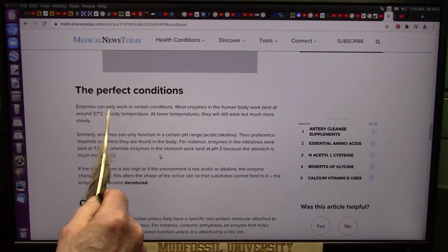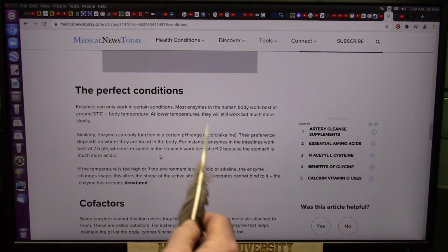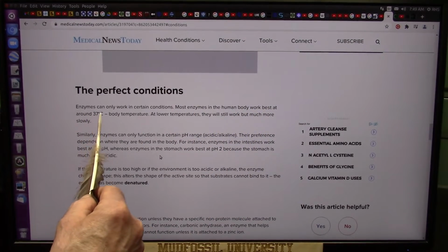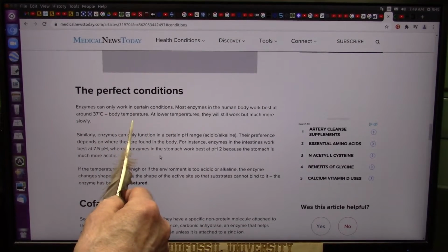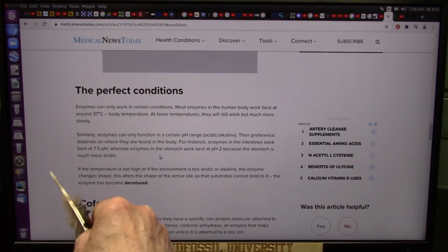Enzymes can only work in certain conditions. Well, what are those conditions? Most enzymes in the human body work best at around 37 degrees centigrade. Well, what is that? 98.6 Fahrenheit, which is, in America, we use Fahrenheit, and it is your body temperature. If it's not at the body temperature, it either goes slow or it doesn't work at all.